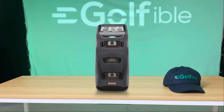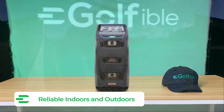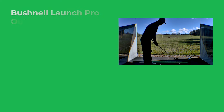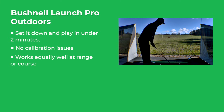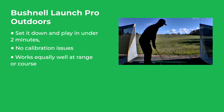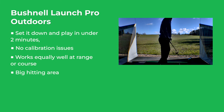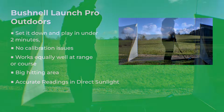Now, the Bushnell Launch Pro excels both indoors and outdoors. This is not something you could say about many other launch monitors on the market. Its quick, simple setup is perfect for outdoor play. You won't be spending 5 minutes playing with the calibration or positioning at the golf course or at the range. With the Launch Pro, you don't have any of these problems. You simply find the hitting area and you're ready to play in seconds. The device works just as well in direct sunlight, which is a step up from mid-tier launch monitors, which have struggled with this in the past.